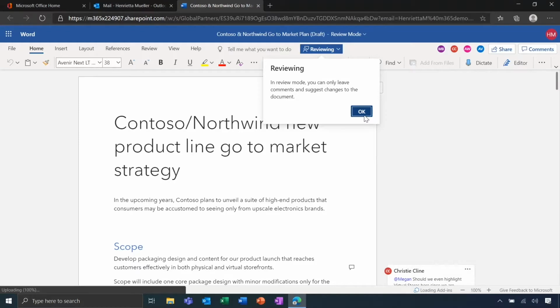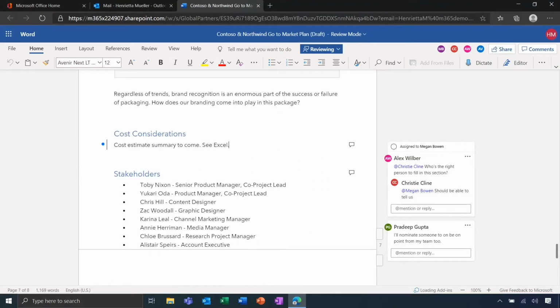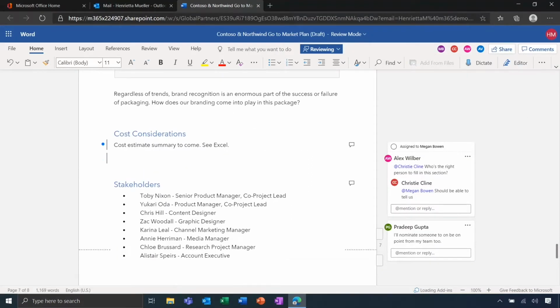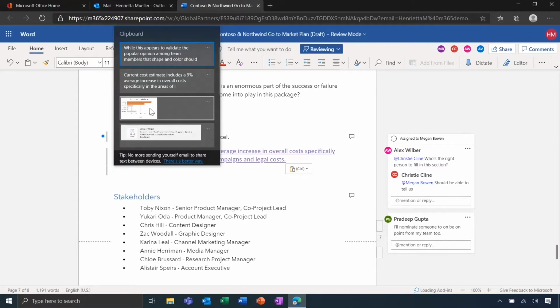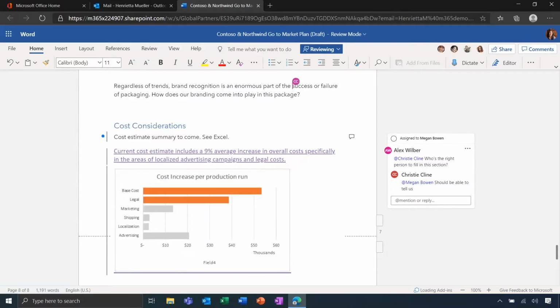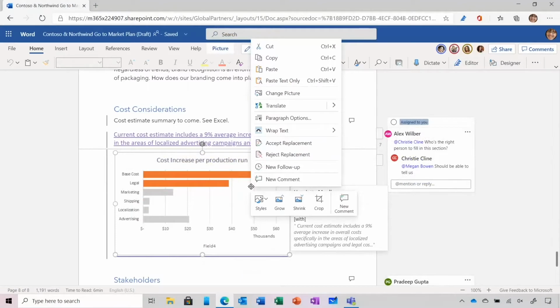You will see that Henrietta opened the file in the review mode because of the way this document was shared by Megan. When a document is shared with open in review mode only, that person, Henrietta in this case, can leave comments and make any edits she intends to make, and those edits are tracked. Now Megan goes into the doc and accepts Henrietta's edits.